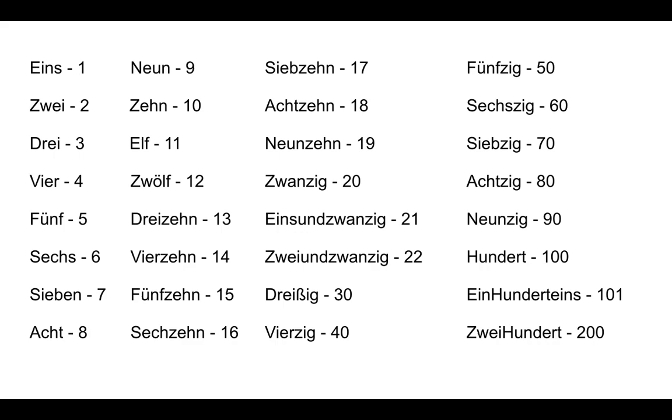So 21 is einundzwanzig, 22 is zweiundzwanzig. 23 would be dreiundzwanzig. I didn't write it down, but I think you guys would get it. 24 would be vierundzwanzig. 25 would be fünfundzwanzig. 26 would be sechsundzwanzig, and so on. Now, 30 is interesting. 30 is dreißig.